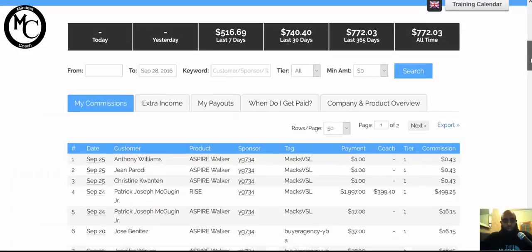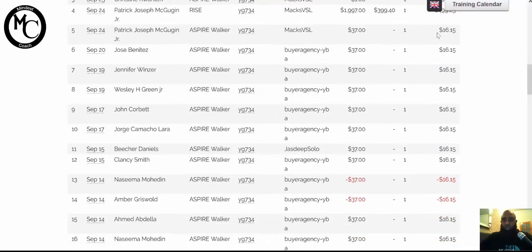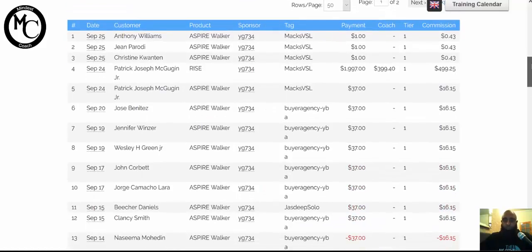If I scroll down, you'll see all my members. The Aspire Walkers are the ones who have paid the $1. I've actually got a Rise member there, so I managed to make a commission of $500 from this particular member, and then I've got the $16.15. These are the members who have actually paid the subscription fee of $37 per month, of which I get a commission too. So as you can see, there's a good number of members that I've got there.